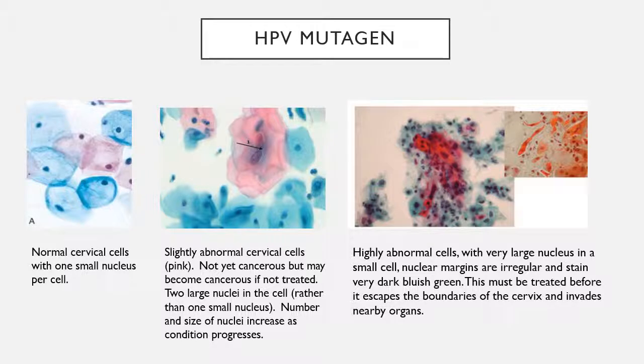So when you get a Pap smear and they take cells from your cervix and look at them under a microscope, this is what they see. When they're telling you that you have a normal Pap smear or an abnormal Pap smear, normal means that the cervical cells are a regular shape and they have one small nucleus inside them. Hopefully, you remember we've talked about cell structure and that cells have a nucleus inside of them.